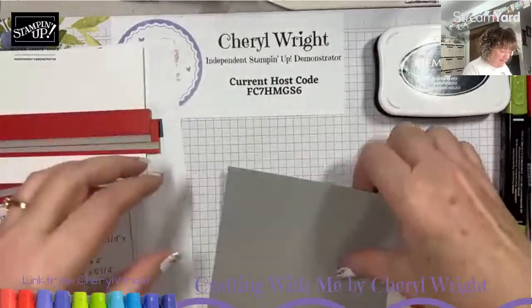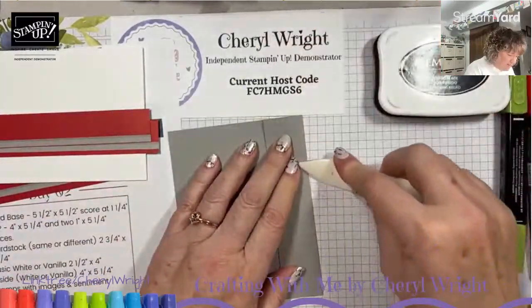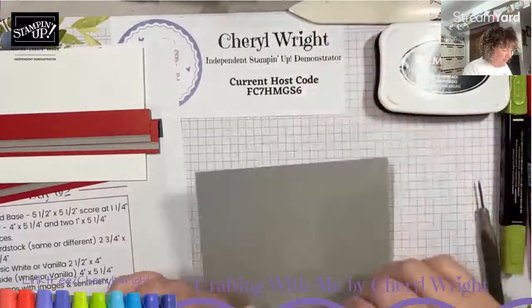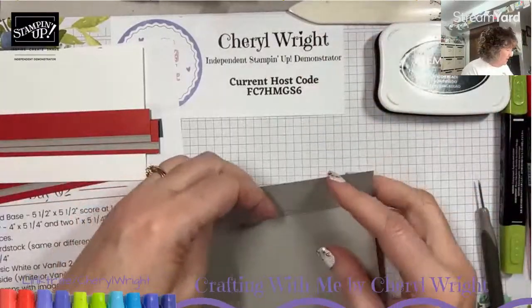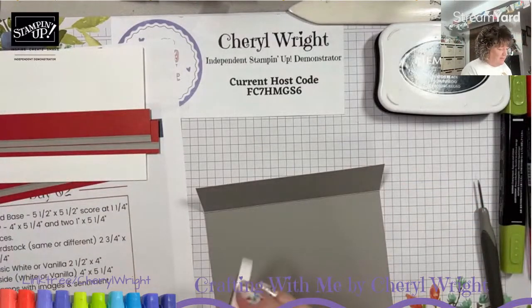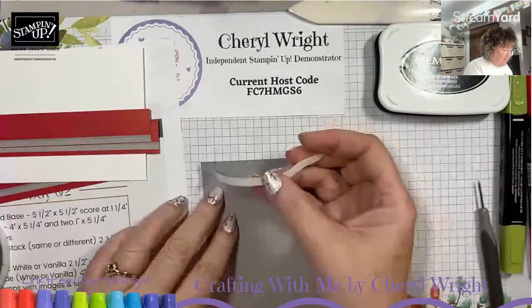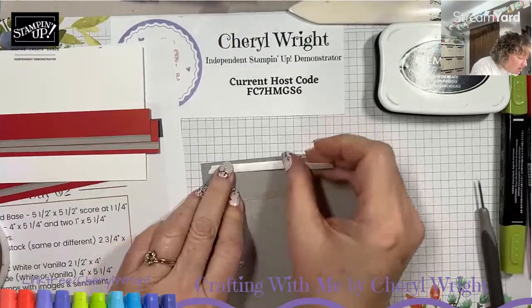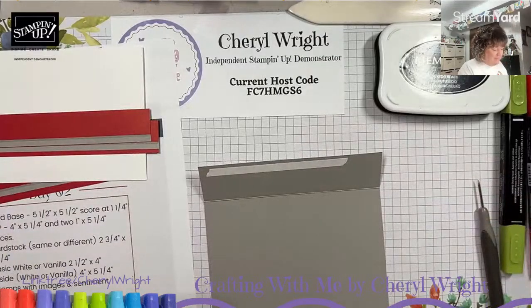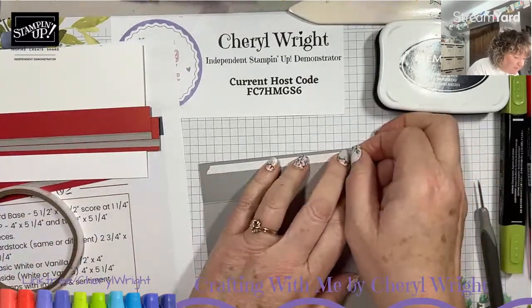So I'm going to go ahead and fold this, crease it down really well. And get my tear and tape. I'm not going to go all the way this time, now that I've had my refresher course in how to make this. I don't want it to go all the way, but I probably want it to go a little further than that. You could use whatever adhesive you want.